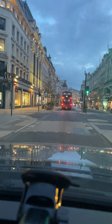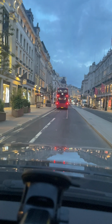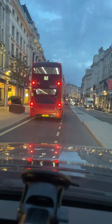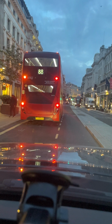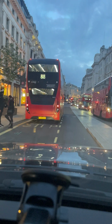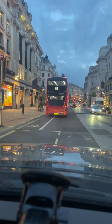So the bus appears to be pulling in here, and there is a big bus stop here right outside Hamleys. Big long bus stop, which one would imagine would be ideal for just a quick on and off. The bus has stopped, there's no passing places. Passing Hamleys now on the right hand side.